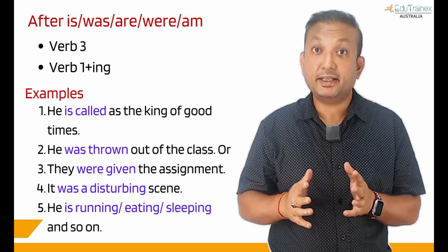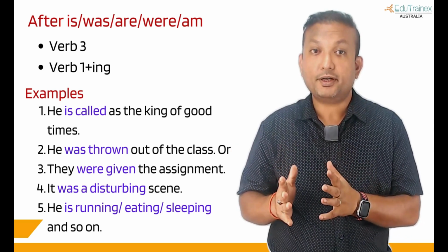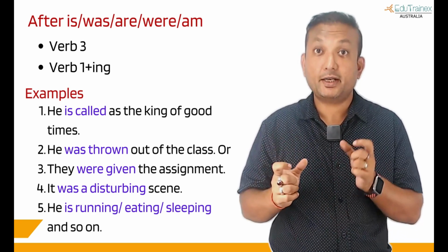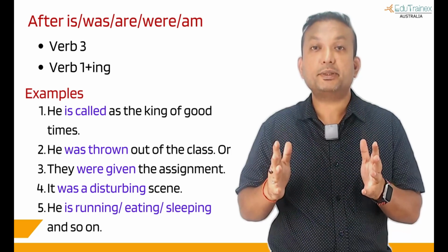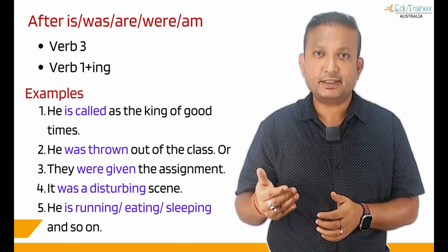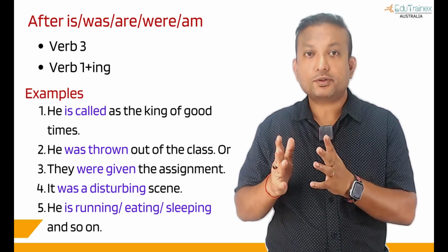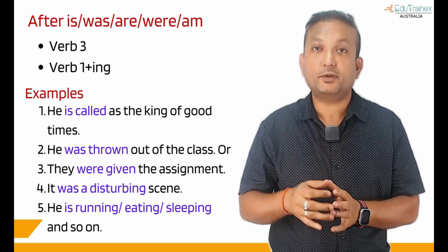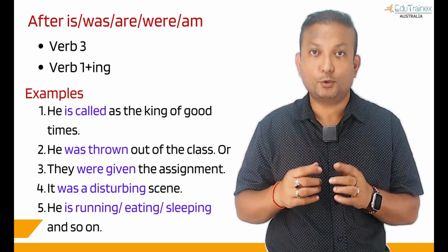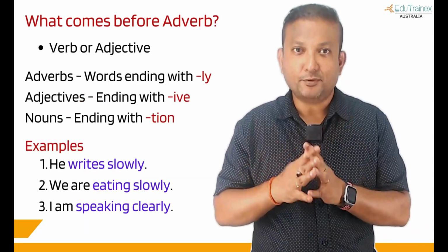He is called the king of good times. He was thrown out of the class. Was thrown. They were given the assignment. Were given. It was a disturbing scene. Again, was and disturbing. He is running, he is eating, he is sleeping, and so on. So you see, after is, was, are, were and am, either verb 3 comes or a verb with an ing form comes. Note it down.